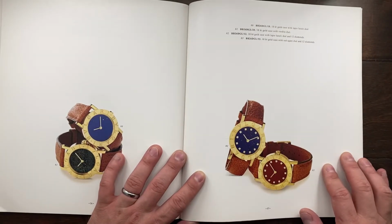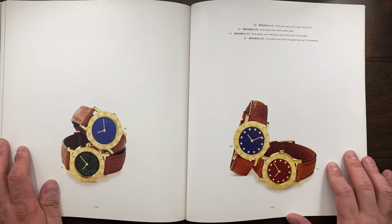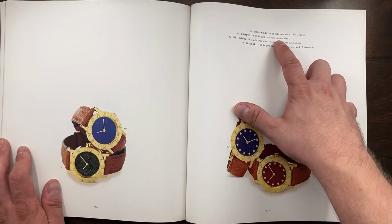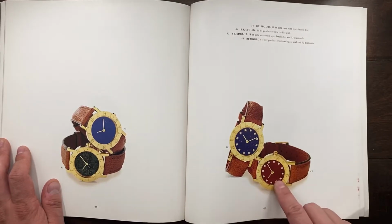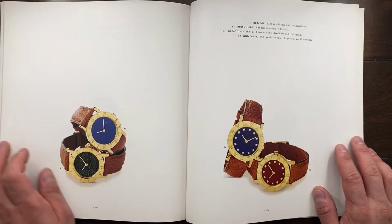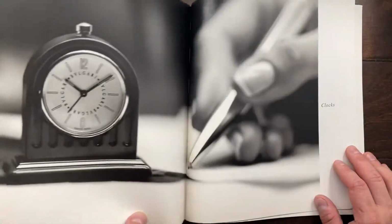Now this here, wow, a lapis dial. That's beautiful. A genuine lapis dial in 18 karat gold with a verdite dial, and then lapis, and then this is red agate, and then I'm going to say this is the verdite, and then that's the lapis. Wow, those are beautiful. Those are women's watches though. Wouldn't mind a men's watch with the lapis.